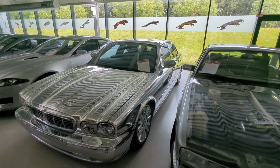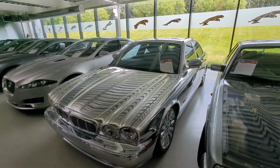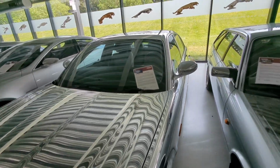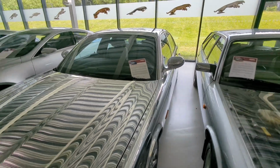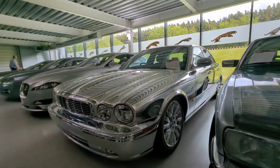Your sunglasses out for that one. That was really, what's the details on that? An XJ8 polished saloon, yeah. I think the term no shit comes to mind there.